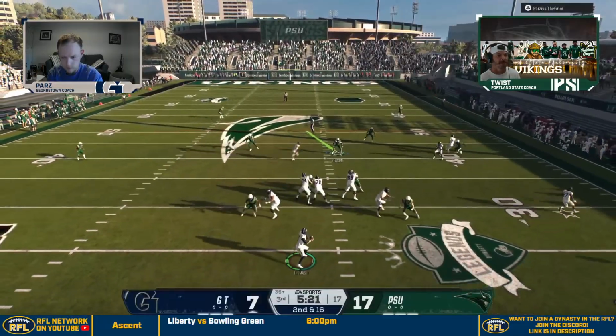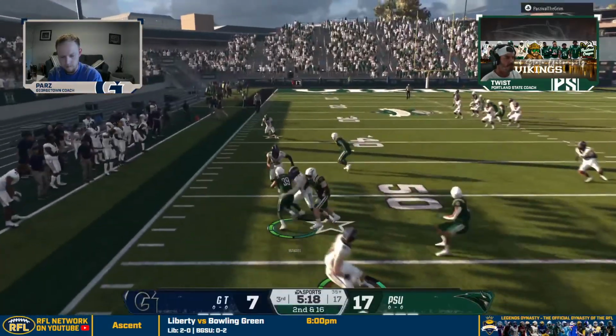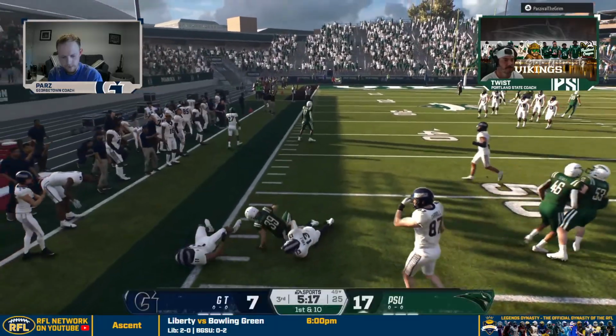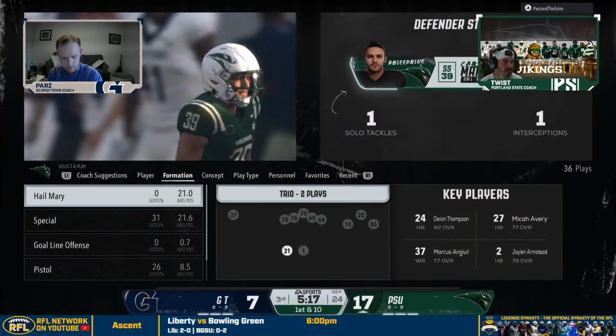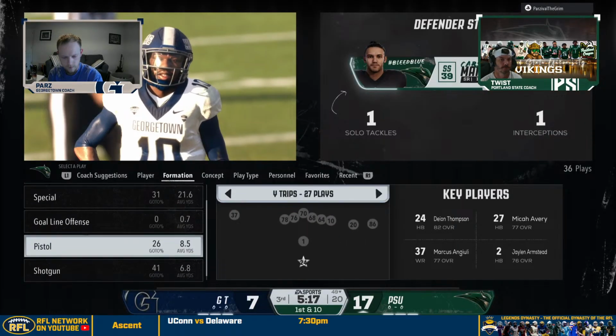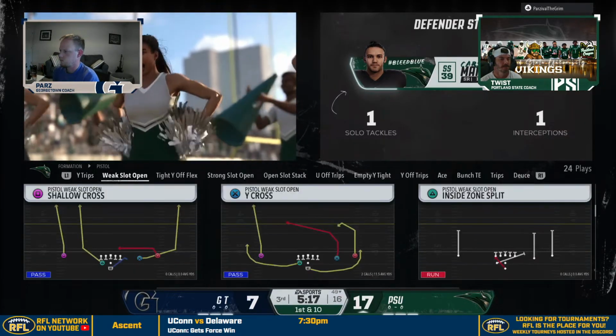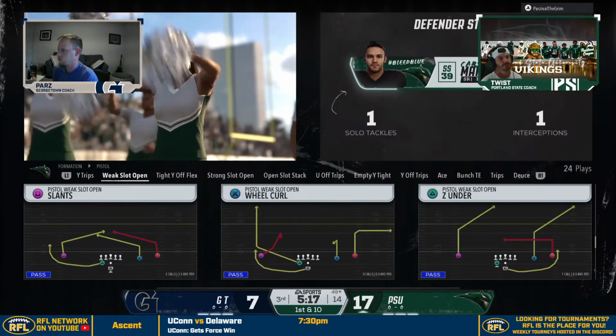Second and 16. Thomas back to pass. Looking, throws. Has a man. Intercepted. Intercepted at the 47. Manoril with the interception, first turnover of the day. And Portland State is going to get a chance to go up by even more.